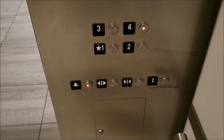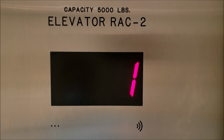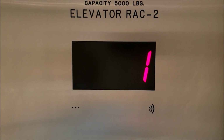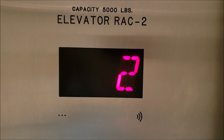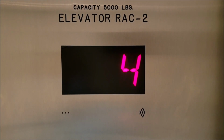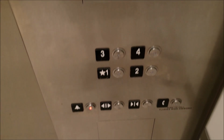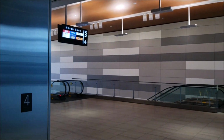Schindler HT vandal resistant fixtures. Floor 4. Here we go, 4. Let's go 1. Elevator is going down. You can see the escalators out there.